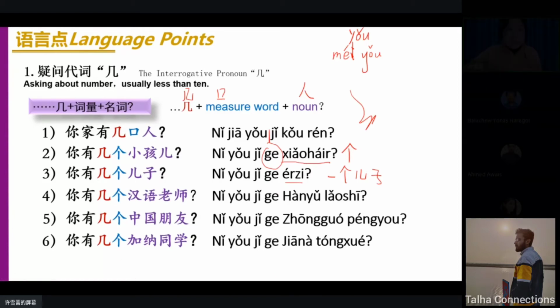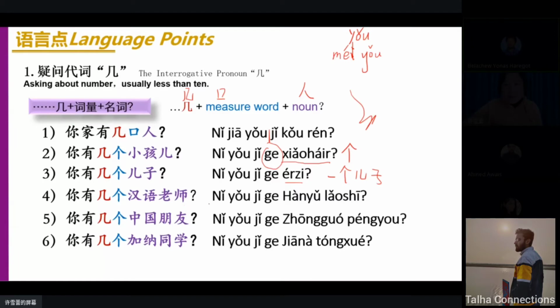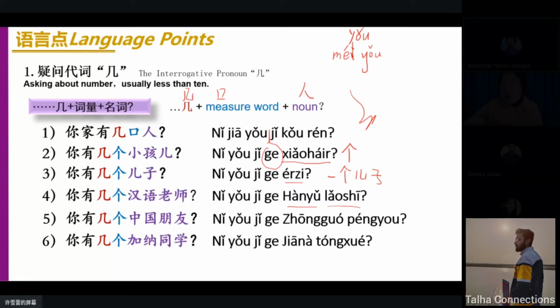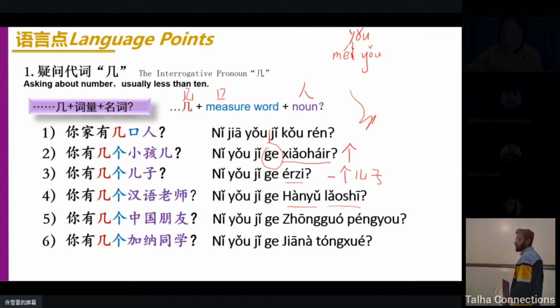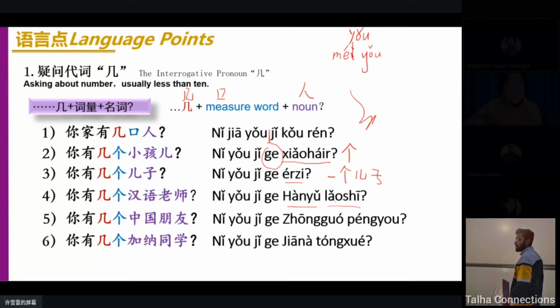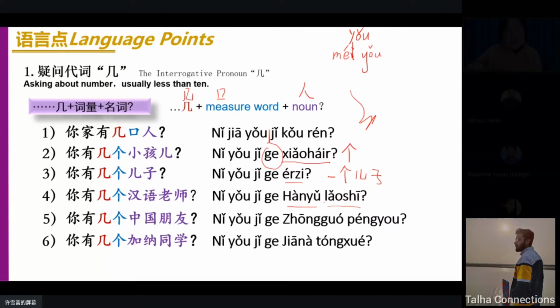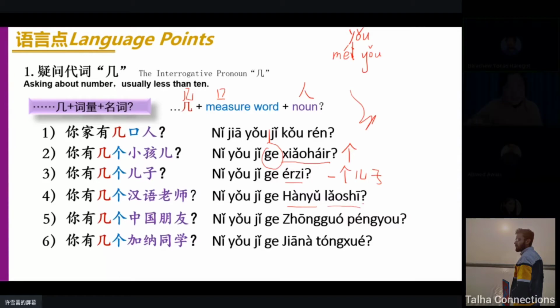Now let's take a look at the next question. 你有几个汉语老师? Try to understand the question. What is 汉语? Chinese. Yes, Chinese. 老师, teacher. So the combination? Chinese teacher, or a teacher teaching Chinese. 汉语老师. So the question, you may answer it. 你有几个汉语老师? So answer it in Chinese.